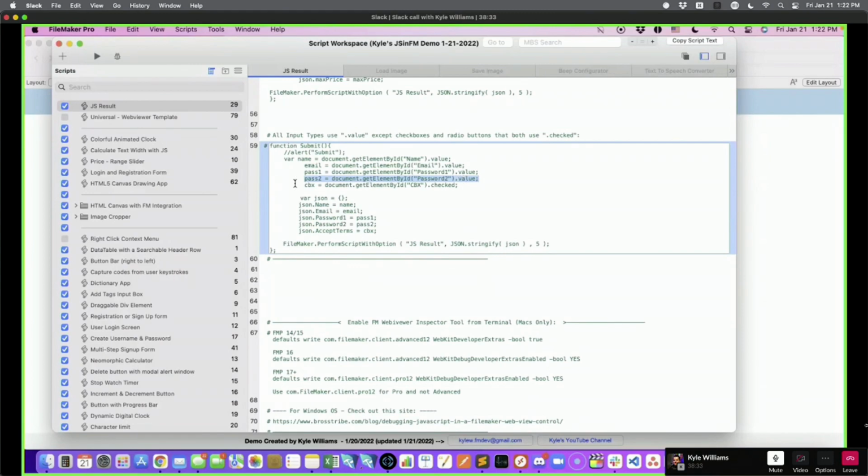So kind of another example here, same thing with more values, and this shows the difference between most input types. Anything but a checkbox and radio button, you can use .value. When you get into checkboxes and radio buttons, you have to use .checked in order to get that value, and it'll return true or false.